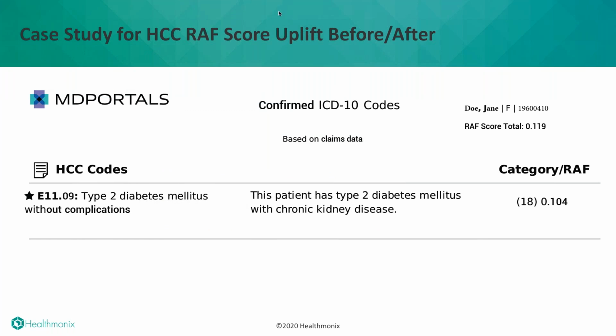This is another example of actual cases from one of our clients. We'll call her Jane Doe, and she was diagnosed with type 2 diabetes mellitus with chronic kidney disease. And she had a total RAF score, before using our system, of 0.119. This was based on claims data.